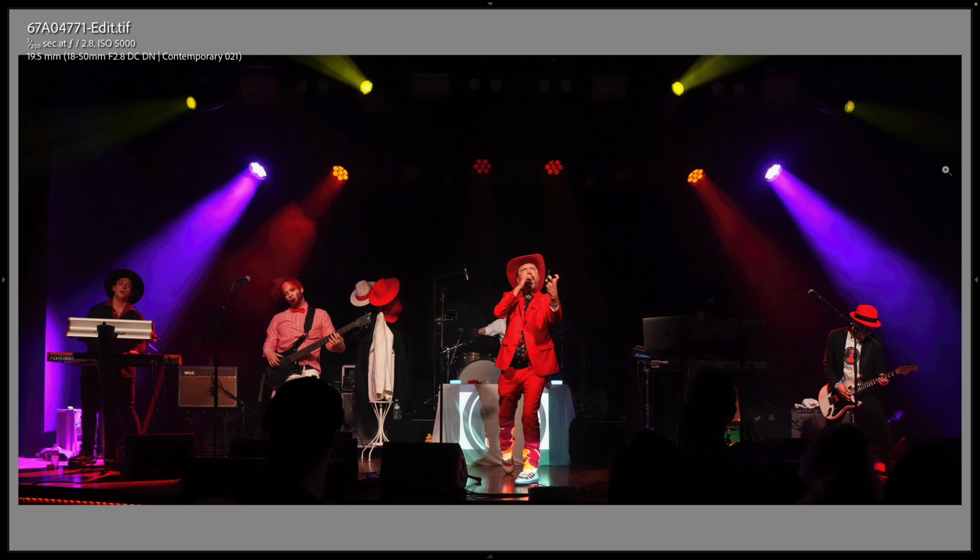5000 ISO. Only thing I don't like about this shot is TJ's blocking the drummer. I wish he was over here or over here just a little bit. Otherwise, really love the way this shot turned out.